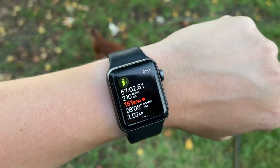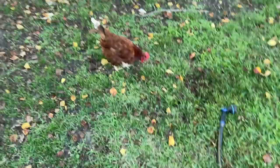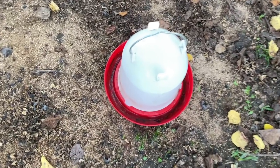Like 4 minutes before the sun is supposed to set, I'm about to clean out the chicken waters, and it's gonna be their bedtime. The chickens are put away, my exercise is done, and it is time to get started on dinner.